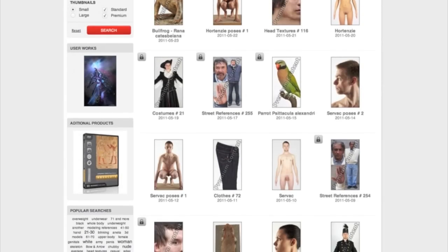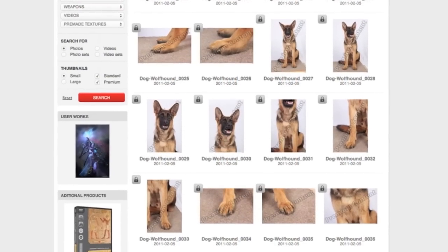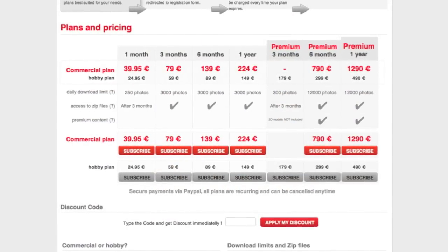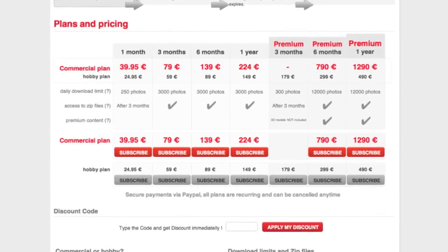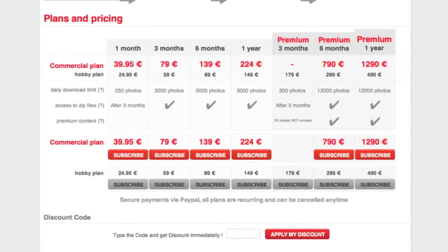While you can download and use anything that you can access on the website, there are daily download limits based on the membership you purchase. Here is how it works. If you buy a monthly membership, you pay once per month, and you can cancel your membership at any time, you are able to download 250 photos per day. That's 7,500 photos per month.